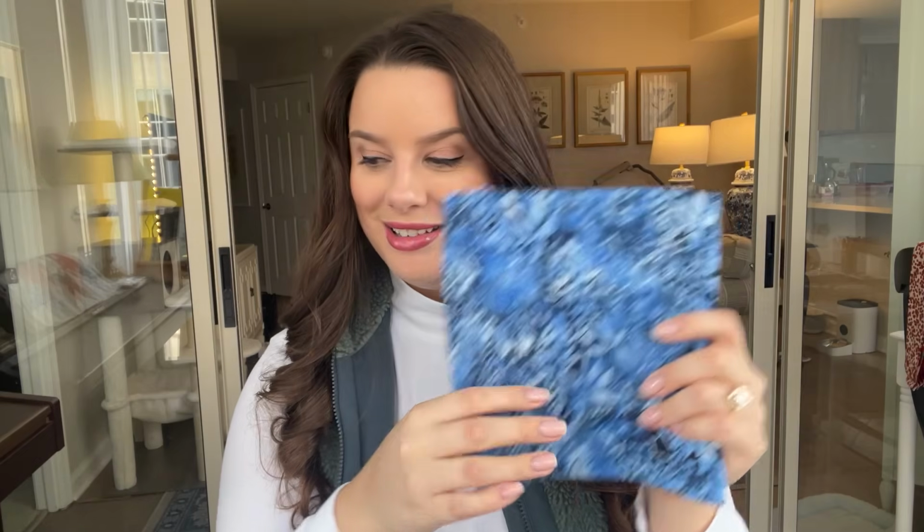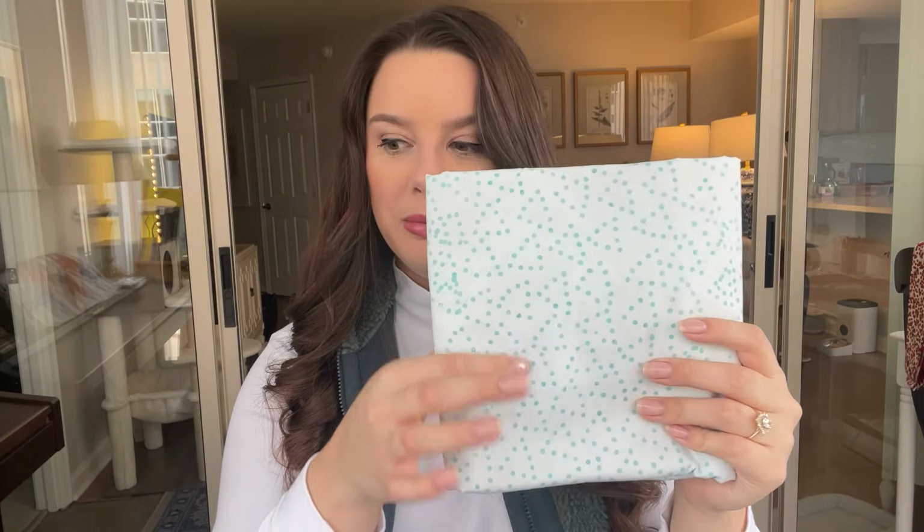And then for contrast fabric, I got this dark blue batik. And then for my background, I got this, it's almost like a shell white, and then the blue-green dots.